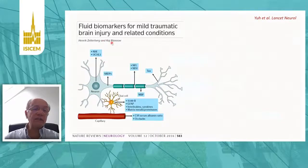This nice review article from Henrik Zetterberg and Kaj Blennow showed what we might expect from these. Some of these are markers of neuronal body injury, such as NSE and UCHL1. Some are markers of axonal injury, such as NFL and myelin basic protein, and some of dendritic injury, such as tau. Some are markers of astrocyte injury, particularly S100B and GFAP.